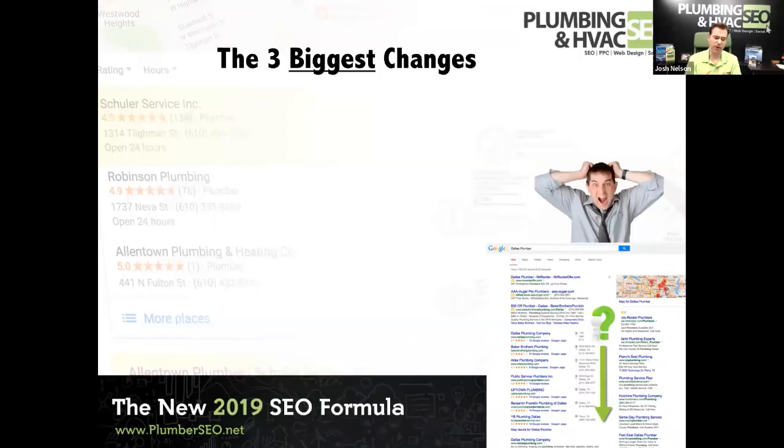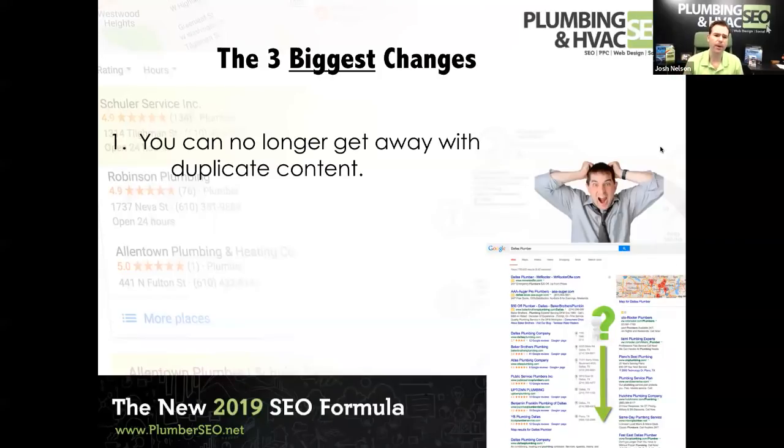Because like I said earlier, there's a lot of things that worked in the past that people put in place that are actually totally contrary to what Google is telling you to do, and more than that, are actually bringing your website down. So the first is you really can't get away with duplicate content anymore.